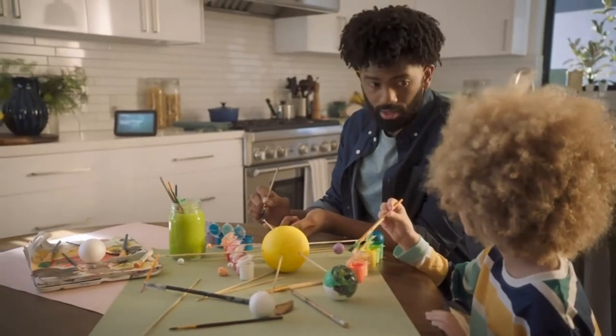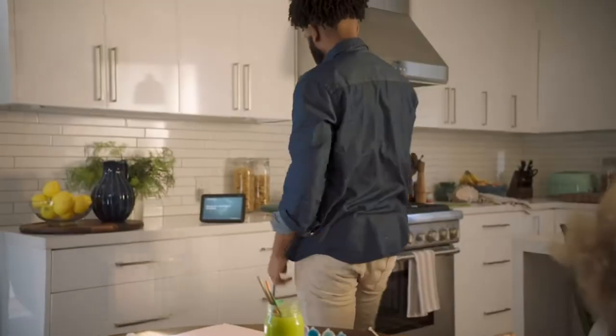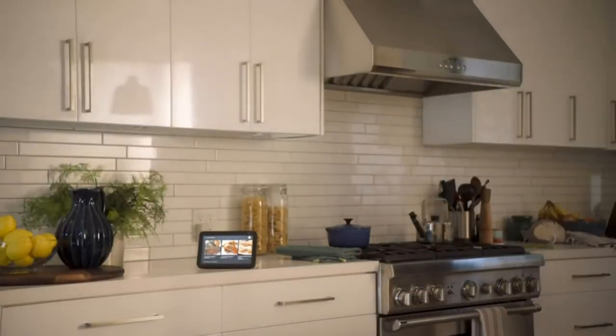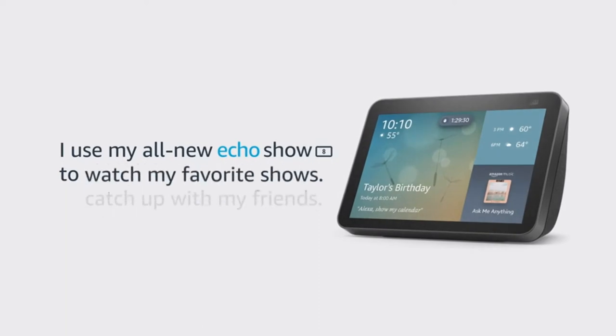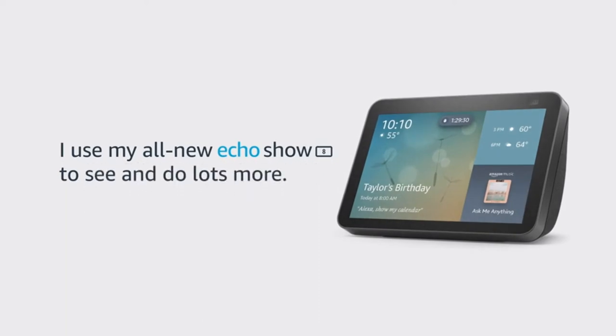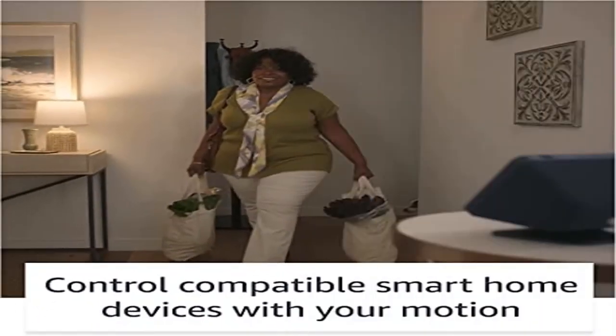Manage your smart home, look in when you're away with the built-in camera. Control compatible devices like cameras, lights, and more using the interactive display, your voice, or your motion. Be entertained, enjoy TV shows and movies in HD and stereo with Prime Video, Netflix, and more.